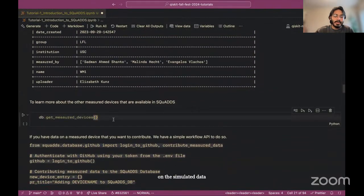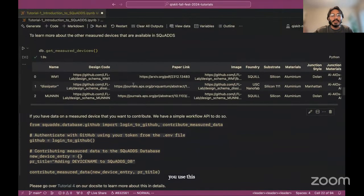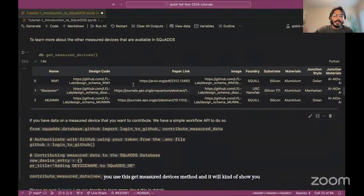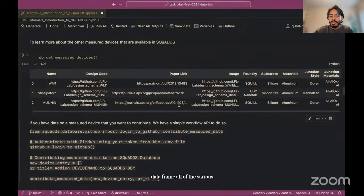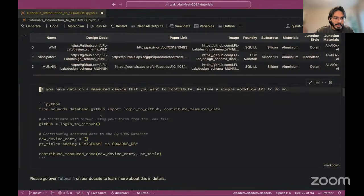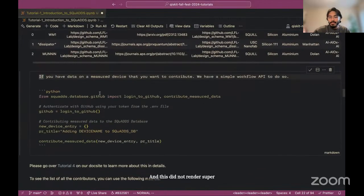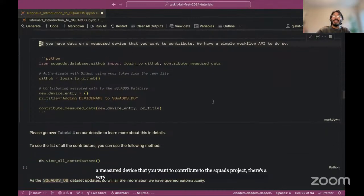And again, if you are curious to see what type of measured devices are also available in Squads, you use this get measured devices method, and it will show you a data frame of the various devices that have been measured for the Squads project. And this did not render super well, but if you have a measured device that you want to contribute to the Squads project, there's a very simple API workflow that you can use.